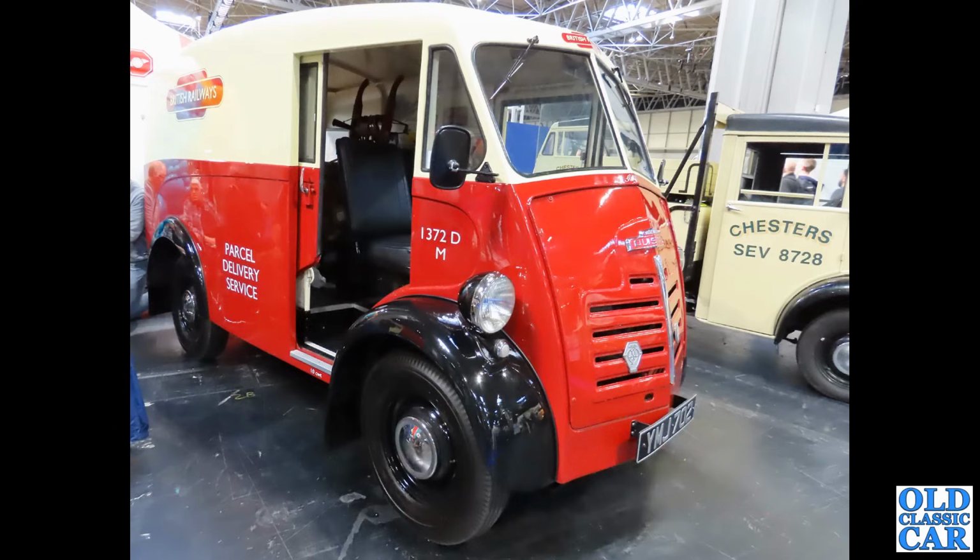Oh, to the Morris J-Type stand, and this is in fact the Austin badge version. The Morris J-Type had an Austin equivalent, and this is it, a slightly different grille, and this was called the Austin 101.